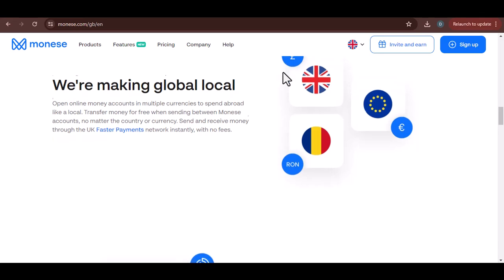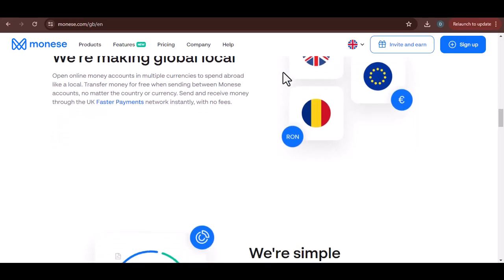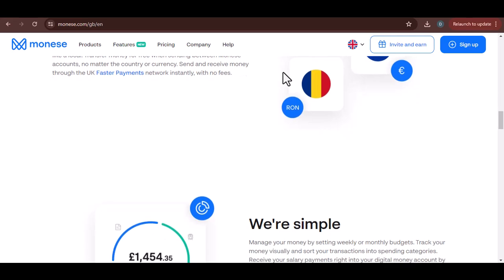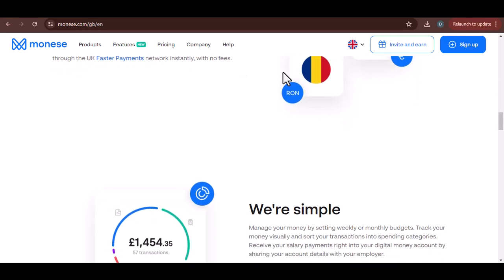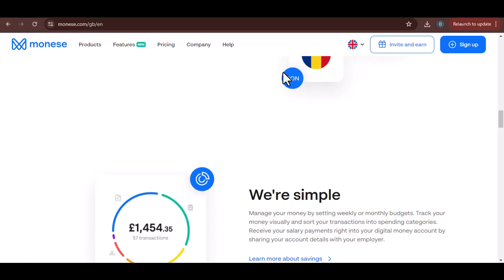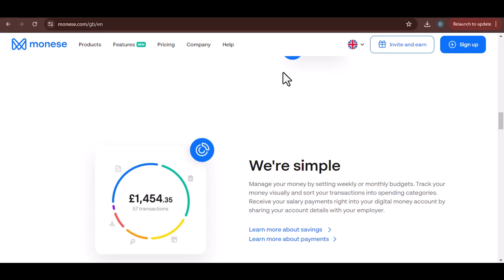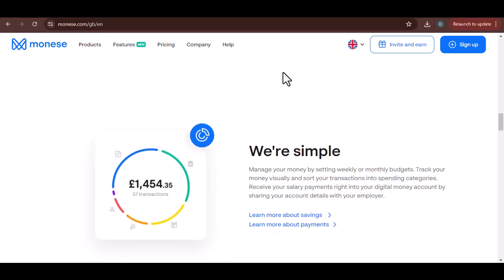For those who manage multiple currencies with Monese, there's a handy internal transfer option. With a few clicks, you can easily move money between your Euro, GBP, and RON accounts. This is a great way to keep your finances organized and avoid any foreign transaction fees when spending in a specific currency.